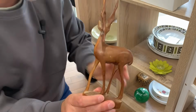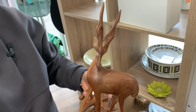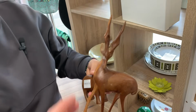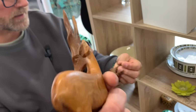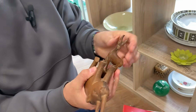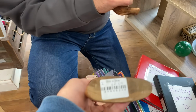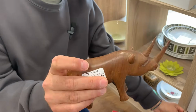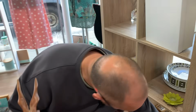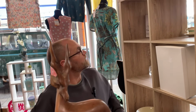These are looking quite good. So we've got a gazelle, I think they're a gazelle. I'm not sure what exactly they are. And we've also got a chipped rhinoceros. Yeah, he's nice. He's not so good. And then we bought one a bit like this the other day. So this one's £2, his little horn is chipped. So we could hold on to the one you've got maybe and have a think about him as we wander around.